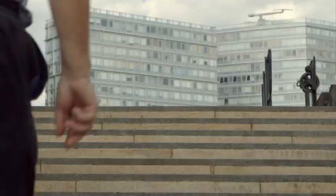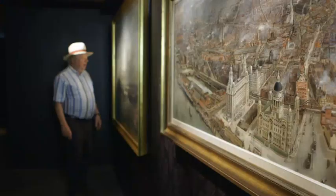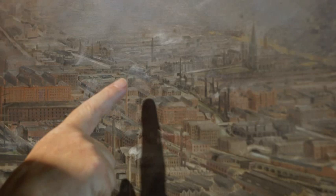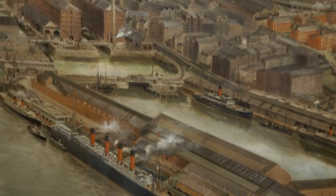The city was helped in no small measure by the Leeds and Liverpool Canal. For more than 200 years, Liverpool was one of the greatest seaports in the world. And this is our canal, the Leeds and Liverpool Canal, coming down here into the city. Can you imagine all the goods coming from across the world into the port, and the exports, the cargoes, coming down the canal, and they can go anywhere?